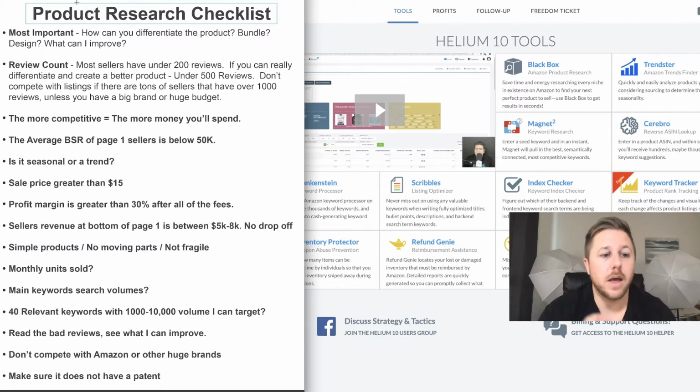The next is monthly units sold. So you want to make sure that there's a lot of sales on page 1. I use X-ray to look at that, but I will show you that later. You just want to make sure that there's actually people buying the product.